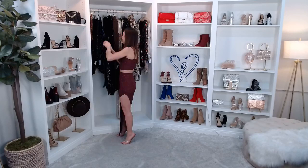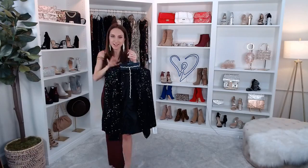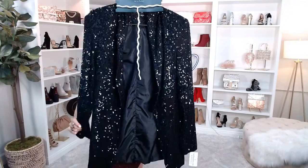And this is another piece that I was very excited that Daisy featured because, I mean, she just absolutely killed it with her edit and her pictures wearing this. I mean, flawless. Take a look at this. This is how she styled it. This is the Showtime Chic Sequin Long Blazer.